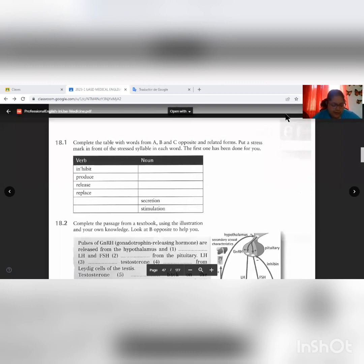Chapter 18. The Endocrine System. Exercise 18.1. Complete the table with verbs from A, B, and C opposite and related forms. Put a stress mark in front of the stressed syllable in each word. The first one has been done for you. Verb: inhibit, noun: inhibition. Verb: produce, noun: production. Release, noun: release. Verb: replace, noun: replacement.